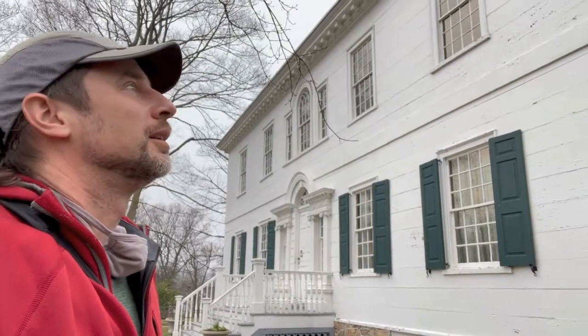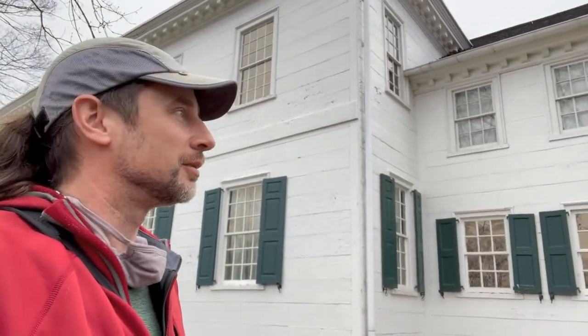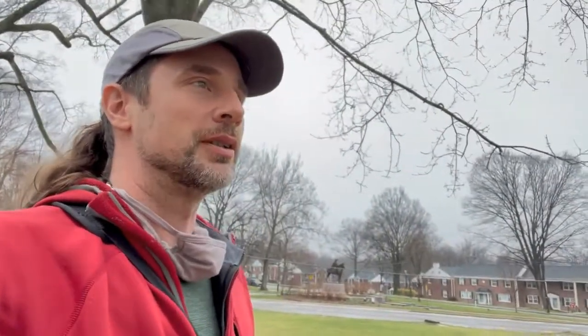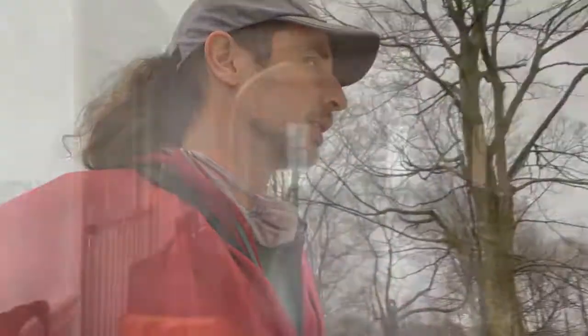And apparently it's mostly original structure. This is what it would have looked like when Washington was here. Apparently there's no add-ons or anything majorly different. I was talking to a ranger, and as far as the inside goes, because they're not doing tours right now because of COVID, the kitchen is the only thing in the house that they know for a fact was a kitchen when Washington was here. Everything else is kind of guesswork.